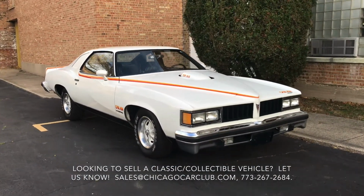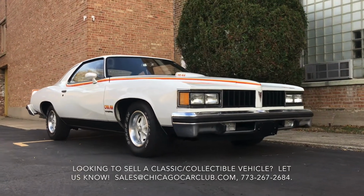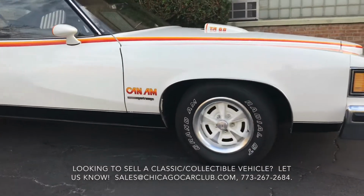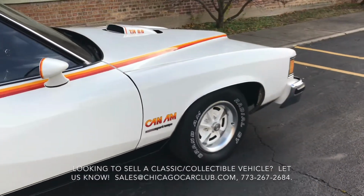But the car was sold new in Oregon City, and then it later moved to Iowa, Colorado, and then Nebraska. And we purchased it from the guy in Nebraska. Really, really nice car, just over 100,000 miles, like 109,000 miles.